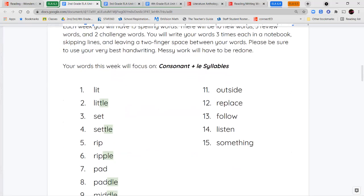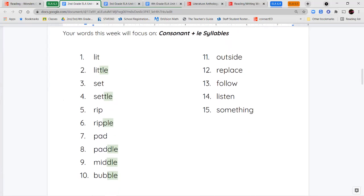Our spelling words for this week are going to focus on the consonant LE syllables. These are words that have a final consonant and then an LE sound. So they have a consonant and the ul sound at the end of them. Now, there are different ways to make the ul sound that we're going to talk about. Your words, though, for this week all follow the consonant LE pattern.